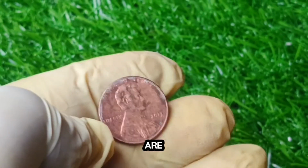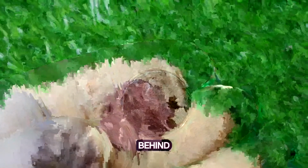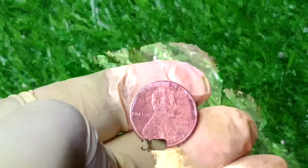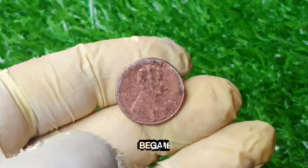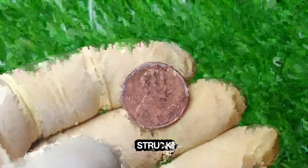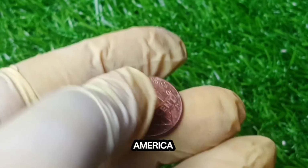Coins are worth millions. The story behind gold, 2013. Understand where the one cent coin began in U.S. history. First struck in the early years, making it one of the oldest coins of the states, the one cent piece carried the words of America.